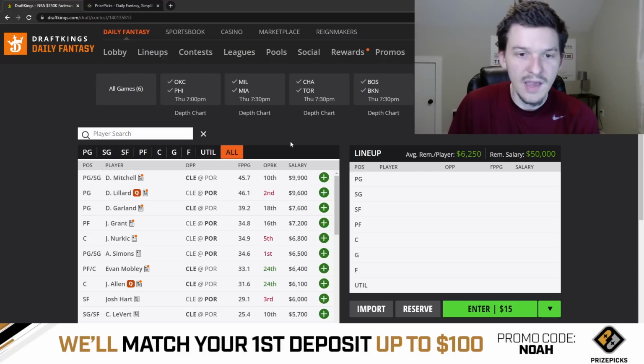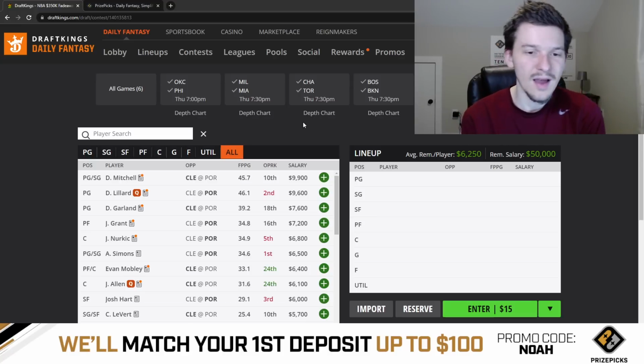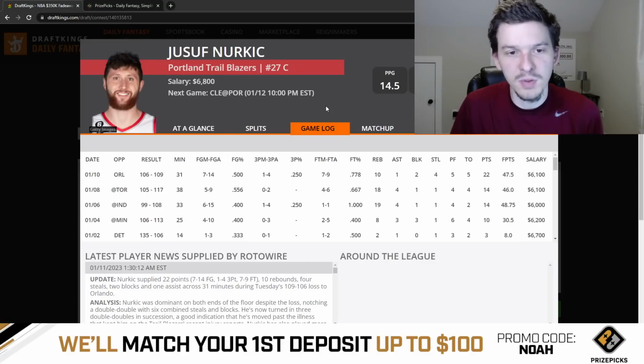Now, if Lillard plays, then I don't really like much on Portland because it's not the best matchup against Cleveland. I really don't want to be targeting this Cleveland defense. I think Dame, if he plays, is like a low-owned GPP option. I could still see playing Nurkic. Nurkic is a guy that I think is okay regardless of if Dame is in or out. We've seen Nurkic play really big minutes lately.